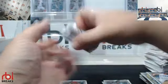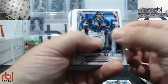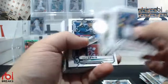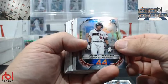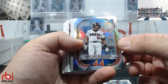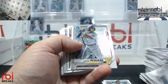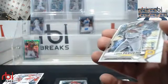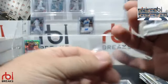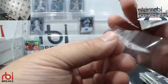Now, last pile of box number one. Top 100 insert for the Diamondbacks, Corbin Carroll, Robinson, Garrett Mitchell, and a Pigüero Chrome first without the first for the Pittsburgh Pirates. One last try. Nope, that one's broken.